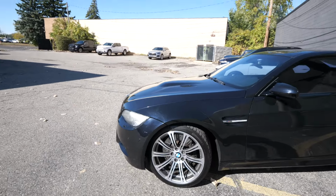And if you want to buy this M3, it is available for sale at City of Cars. So we're in Troy, Michigan, and they just took this one in on delivery. M3 badge, quad exhaust down here. So this car hasn't even been washed. They just took it in on a trade-in. It just got here, and I'm about to drive it.